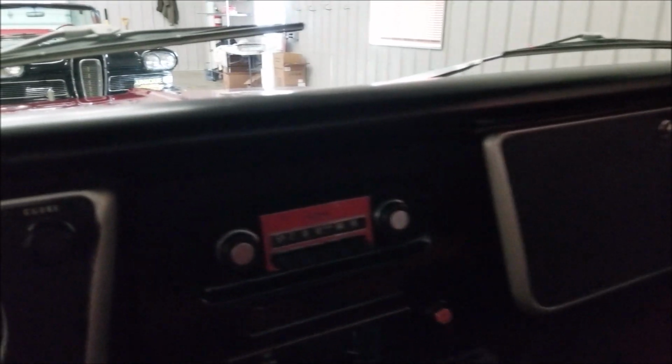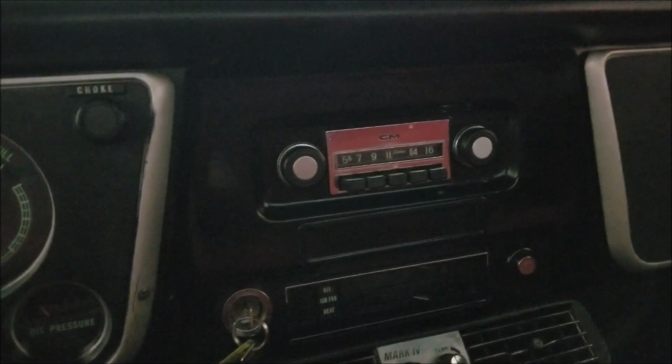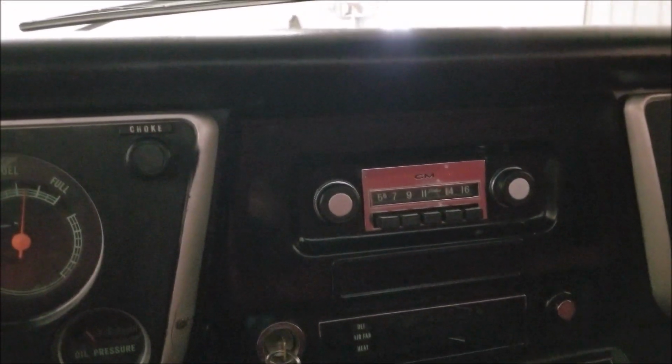Let's go ahead and fire this up so you can hear it run. Like I said, I did have the radio working earlier. Looks like it has the old GM AM in it. Did have that working. Wipers were working, and then there is that dealer installed AC that was put on it. Let's go ahead and fire this up.